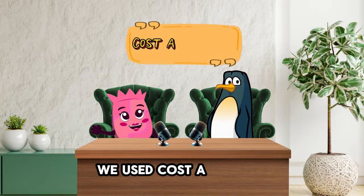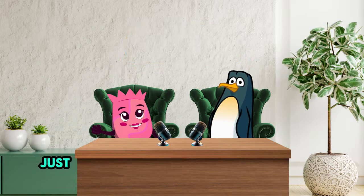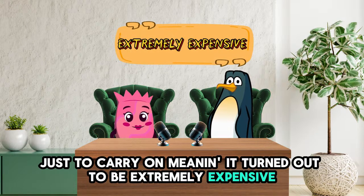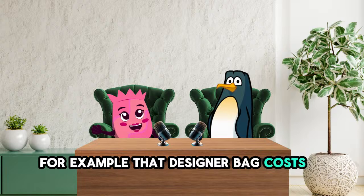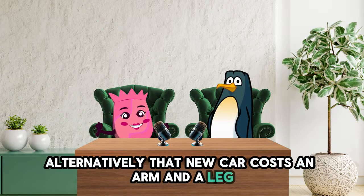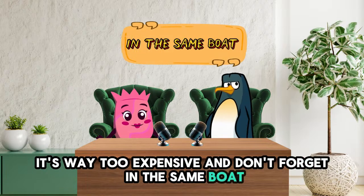We used cost a fortune when Paul joked that Fred's spreadsheet had cost a fortune in coffee just to carry on, meaning it turned out to be extremely expensive. Alternatively, you might say cost an arm and a leg. For example, that designer bag costs a fortune. Alternatively, that new car costs an arm and a leg. It's way too expensive.